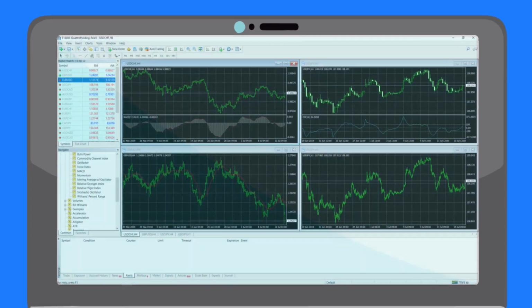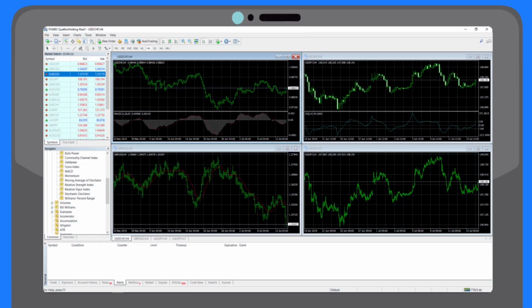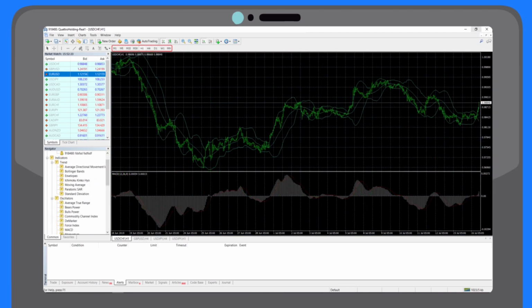In the center of the screen, you'll find your chart area, which is where you will be monitoring the performance of your chosen currency pairs. The chart also allows you to monitor your pairs at different time frames and will display whatever technical indicators you choose to apply to them.